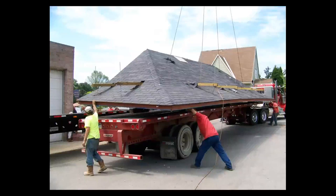So as things went along, it was time to take the building apart. This is a photo taken around Memorial Day of 2015. So what happened was we took the roof off in two pieces. And this is really an amazing engineering feat that Jeff's put together here. So he's got these heavy 4x4s running into the building, and he has a framework that he's built inside the roof so that when he picks up the roof, it doesn't just fall apart into a pile of kindling.